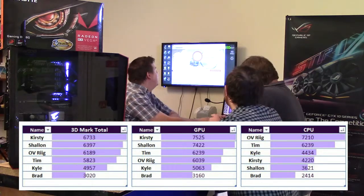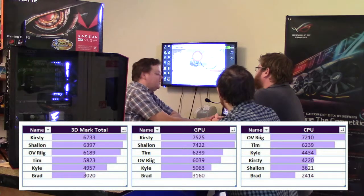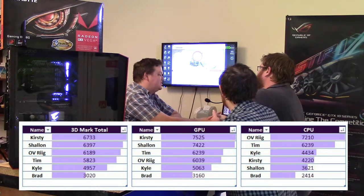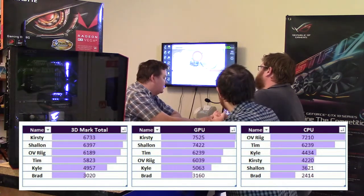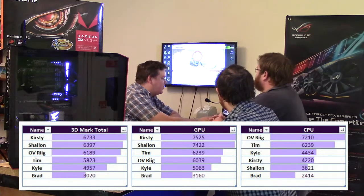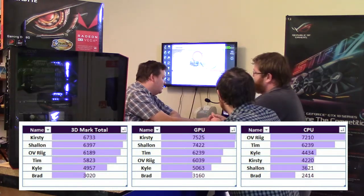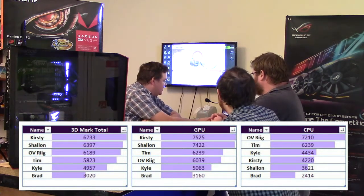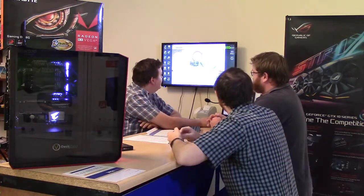On the CPU side, this got 7,210. Brad's got 2,400. Tim's got 6,239. Yeah, that's close. Shellen got, where is it? 3,621. I have a first gen i7, so it's second gen. You're right, you have first gen. And then Kyle got a CPU score of 4,400.